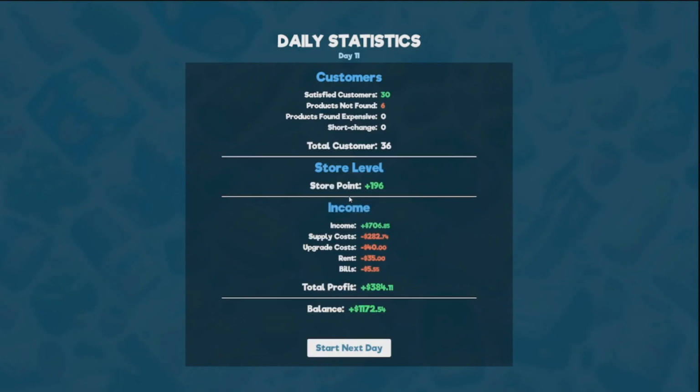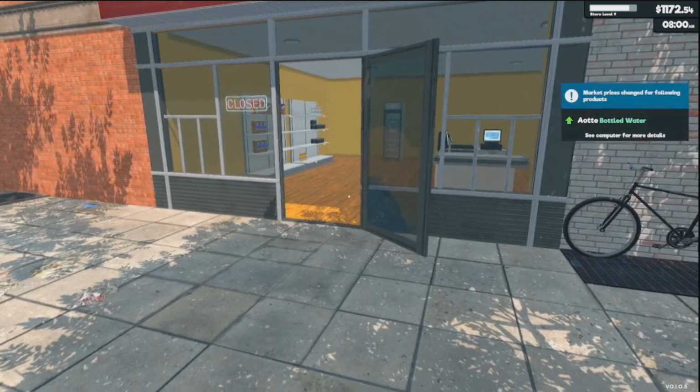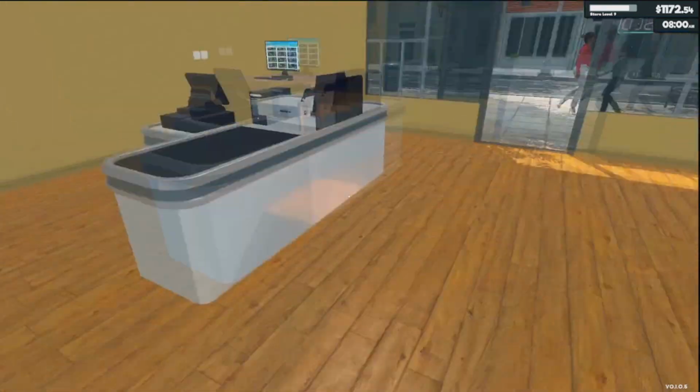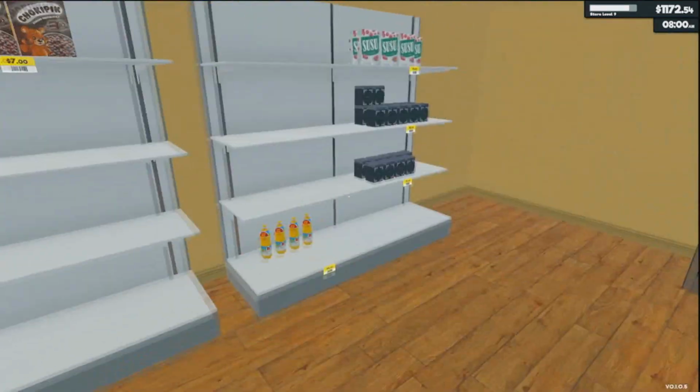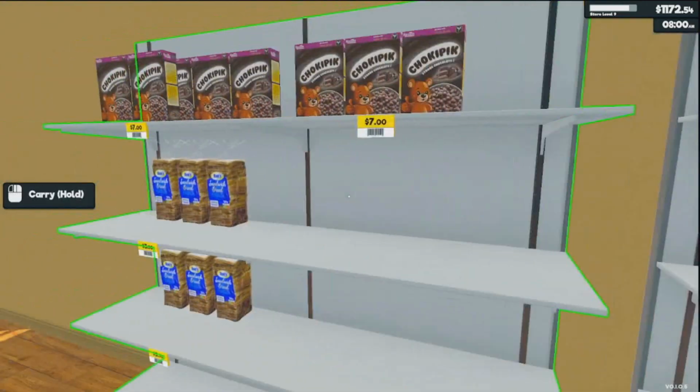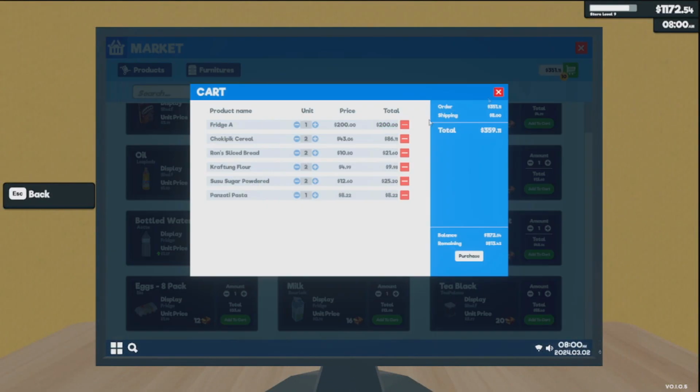So we had 6 customers who couldn't find what they were looking for, a total of 36 store points, 196, ending with $384 for our profit. $1,172 is our balance, which we are going to completely wipe out. And the bottled water has gone up in price, which we don't even have any. We don't have to buy tea, but I'm going to buy it anyway. I'm just buying everything. We still have a good amount of cereal. I'm going to take one order of cereal off of this order. I think that would be the best thing to do for right now.